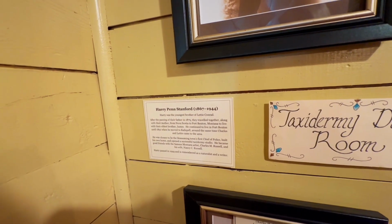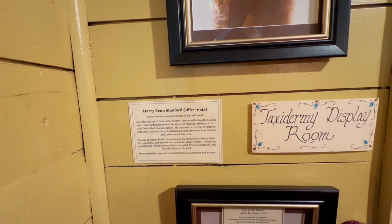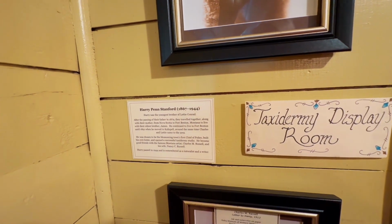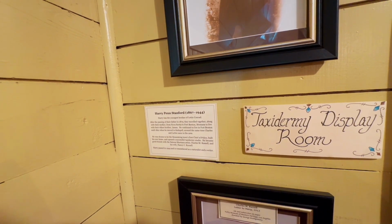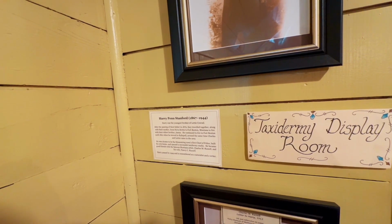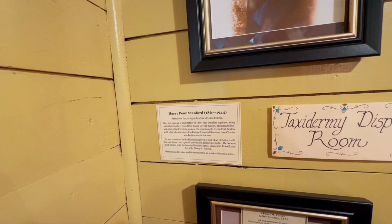But here also we learn about Harry Penn Stanford, and Harry was the youngest brother of Letty. And after the passing of the father in 1879, they traveled together along with the mother from Nova Scotia to Fort Benton, Montana. And they were going to live with their older brother, James. And he continued to live in Fort Benton until 1891, when he actually moved to the Kalispell area.